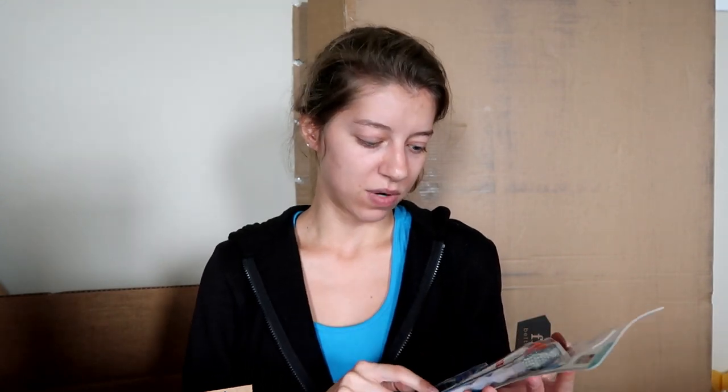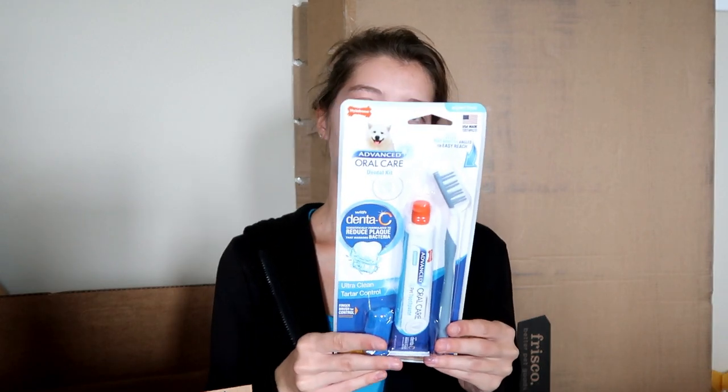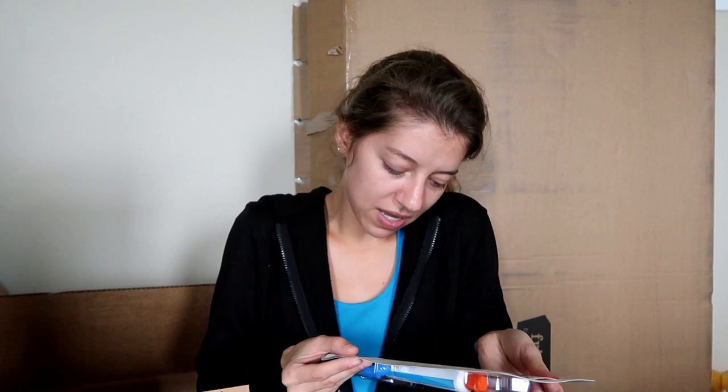We have this Nylabone kit, and it comes with a little finger brush as well as an angled brush, and of course the pet toothpaste. So this is a nice little kit. Again, it's by Nylabone. I mean, not my first choice, but the thing is, it works, and it's USA made toothpaste, so you can't go wrong. So set that there.